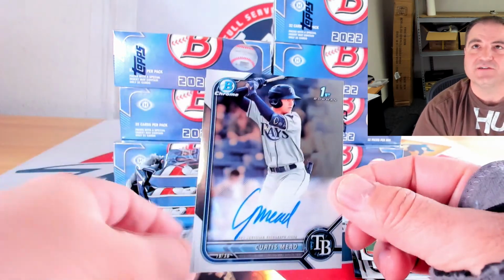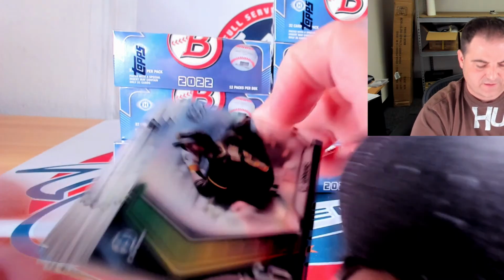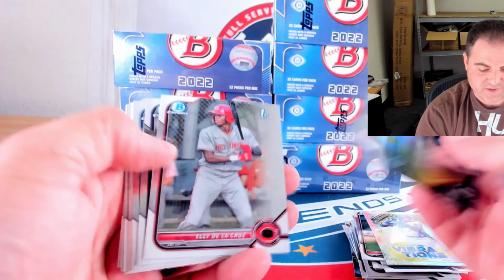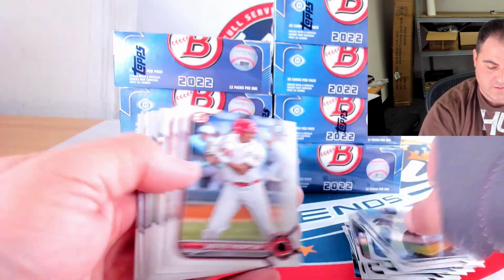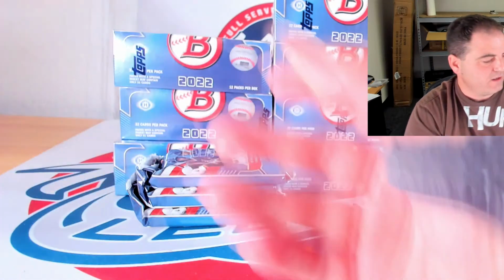Wow, there we go. Curtis Mead. Nice spot right there. Hitting some ink base auto there of Curtis Mead. Very nice. Another one of the good names from this product. We'll definitely take that to put the Mead spot on the board.